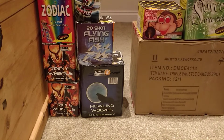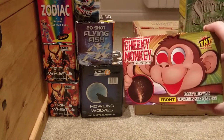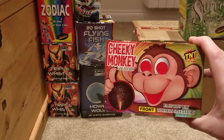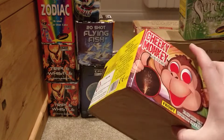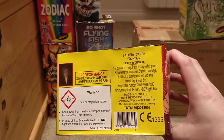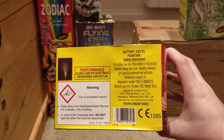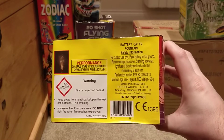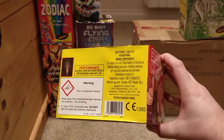So that's that. Then we've also got TNT Fireworks' Cheeky Monkey Fountain. I saw this in the shop and I thought, well, for £5, this looks a real decent fountain, and I've fallen for a trap, I think. TNT are notorious for doing this, I have to say. This was from Aldi. Where's the NEC on there? 66 grams NEC. So for something so big, it does have a small amount of NEC.